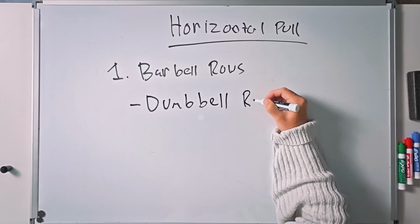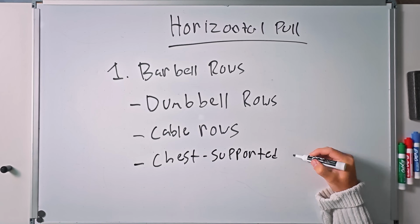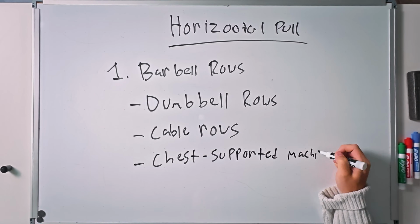Now, if you don't want to do barbell rows, I would recommend doing dumbbell rows. You could do dumbbell rows in the same way that you would do barbell rows, just bent over with the dumbbells in your hands, or you could do one arm dumbbell rows where you have your leg and your hand up on the bench and you just do one arm at a time. You could do incline dumbbell rows. There are so many different options when it comes to dumbbell rows, but that would be my next choice. The next thing would be cable rows. And if you don't want to do cable rows, you could do chest supported machine rows.